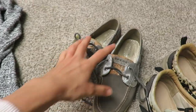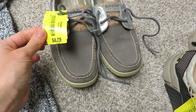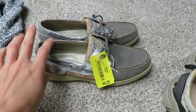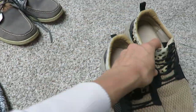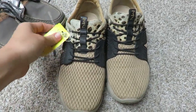And then for shoes, I'm gonna sell these Sperry's. They're in really good condition for $2.75. They're not my size. Otherwise, I would absolutely have picked them up if they were, because they're just so cute. And I love slip-ons, and Sperry's are really comfortable. But these I am gonna wear just for more like around the house. I need some support sometimes.